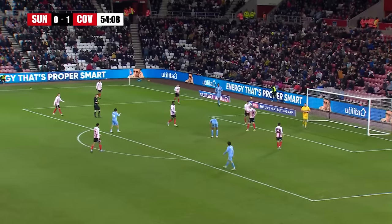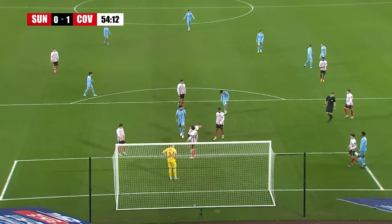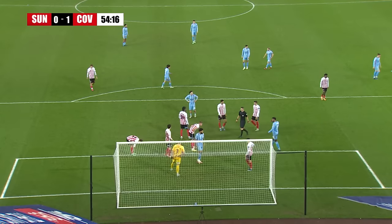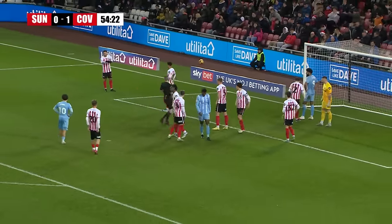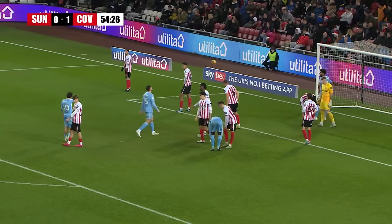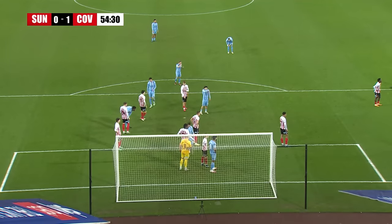Stretching challenge from Niall Huggins. Niall Huggins leads to another corner for Coventry. It's not often Sunderland are outnumbered on the corner plays, count. Yeah, the sixth. They're going to be in no hurry to take this either. Yeah, going across there. The fans are going to let the referee know, aren't they? I say we've had two or three good opportunities on the counter attack, haven't we, so far at the start of this second half.